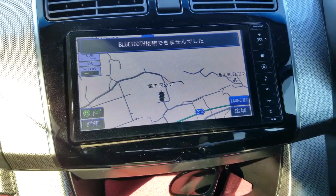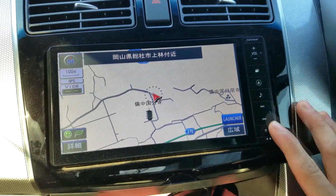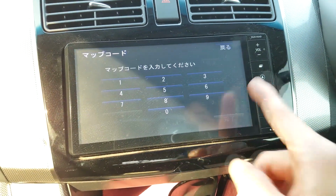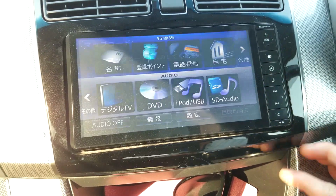And above is the navigation system, with no Android Auto and Apple CarPlay. If you want, you can always replace this with an aftermarket head unit easily anyway. This is an old car.